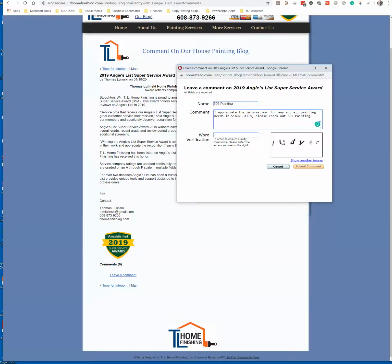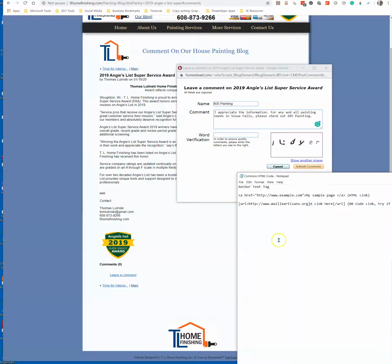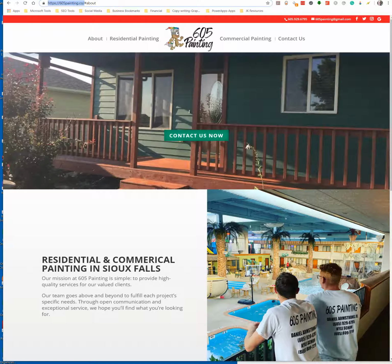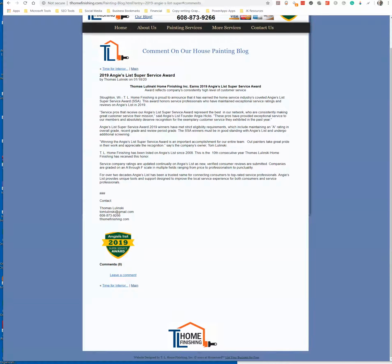So then you can look up an RF tag here in HTML. It's the coding that most websites are in today. Some are switching to BB code, but what you're going to look at is you're on painting needs in Sioux Falls, so we're going to put it in here. We're going to put your website in the example section. So 605, we're going to copy that, and then we're going to paste that in over here.